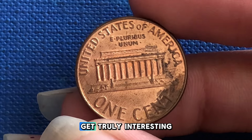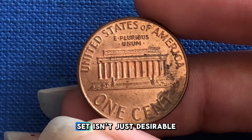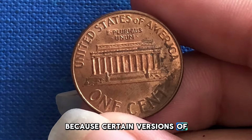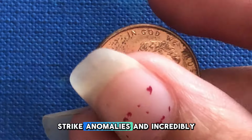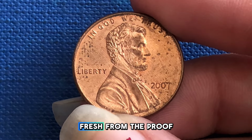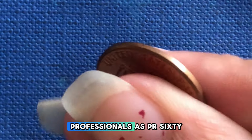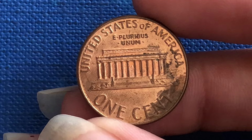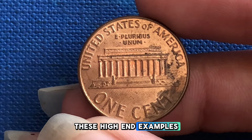But here's where things get truly interesting. The 2007 Lincoln D penny from the proof set isn't just desirable because it's a proof, it's valuable because certain versions of this coin have extremely rare features, such as die errors, strike anomalies, and incredibly high-grade finishes. Coins that were pulled fresh from the proof set, untouched, uncirculated, and graded by professionals as PR69 or even the ultimate PR70 Deep Cameo, these coins are in a league of their own. Collectors are obsessed with these high-end examples.